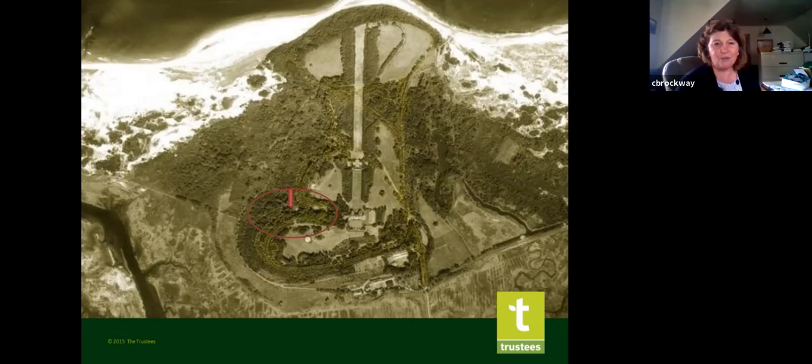Eventually he acquired 2,000 acres, of which Castle Hill, his estate property, is about 165. I circled and pointed the arrow to the location of the Rose Garden here, just so you have some idea of where it's located on the property overall. And this here is the main house. This is the casino area, just to orient those of you that are familiar with the property.